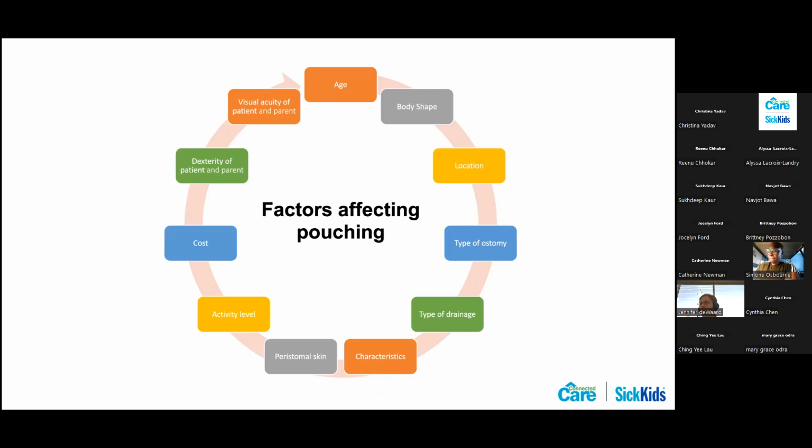When we look at factors affecting pouching, again, it's very similar to the slide in the beginning. So age, body shape, location, the type of ostomy and the type of drainage is going to affect us. The characteristics of the stoma may evolve over time. That may affect the skin because of leakage. Activity level of the child. Do we need to add any extra products that will help keep this on the child? So a belt, a pouch, an extra pouch on top.